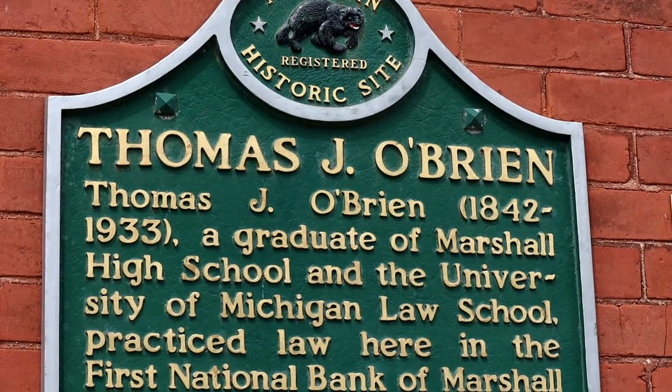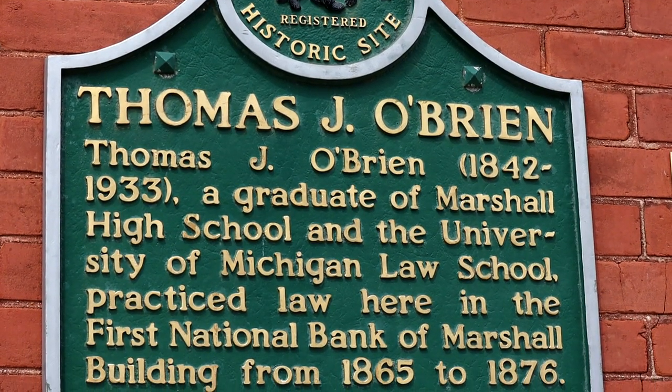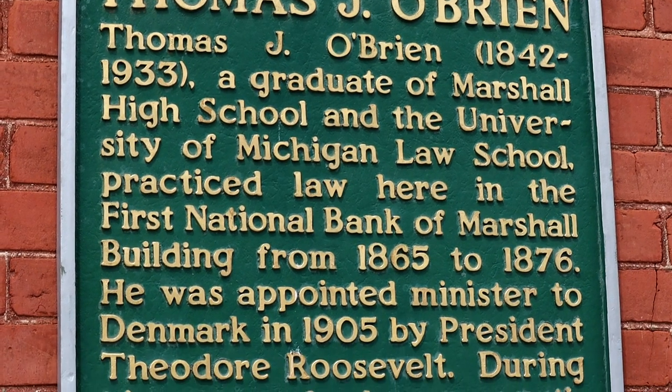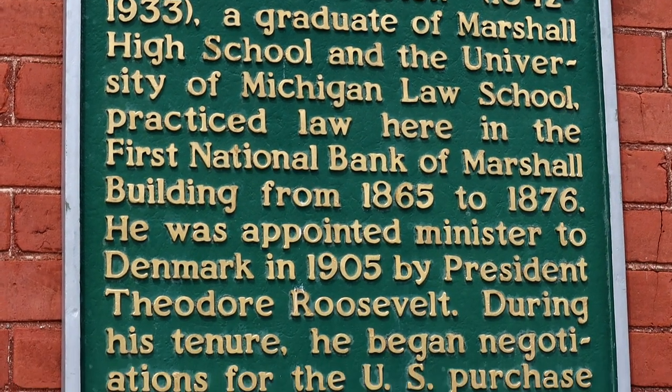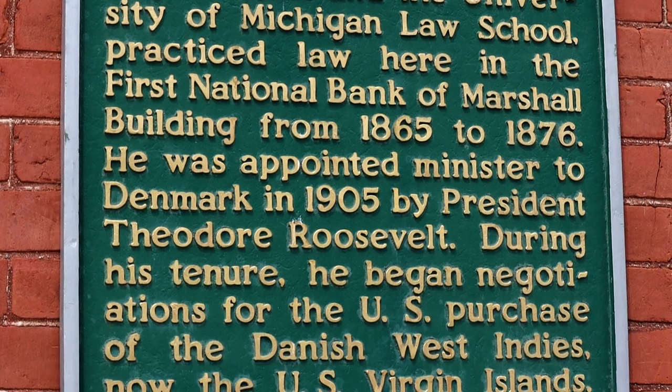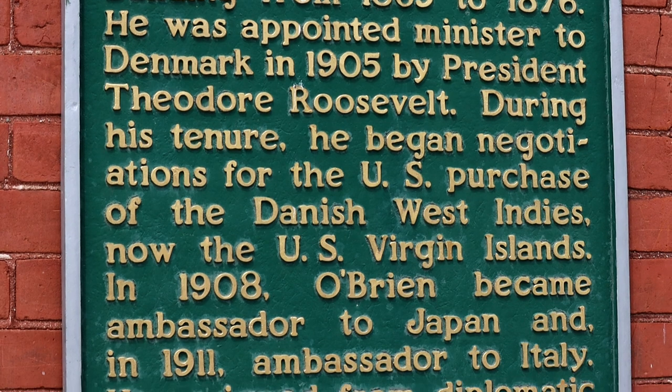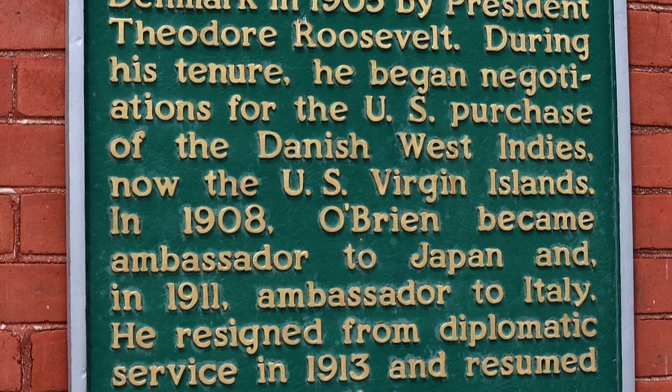A little bit farther down Michigan Avenue, we find a historic marker on a building for Thomas J. O'Brien. He was a graduate of Marshall High School and the University of Michigan Law School. He practiced law here in Marshall at the First National Bank building from 1865 to 1876.